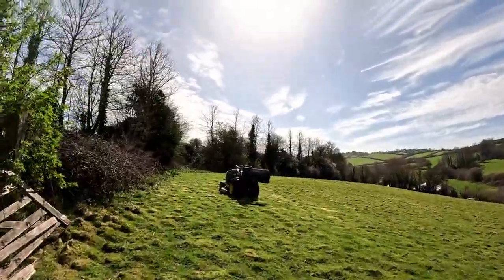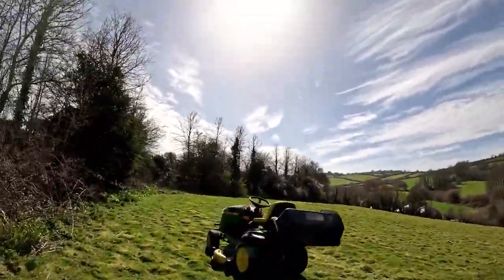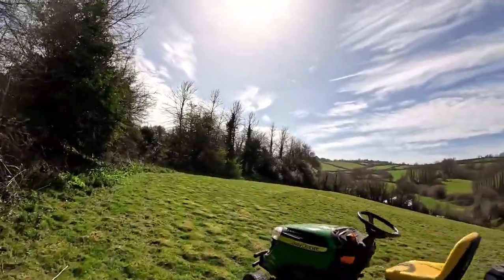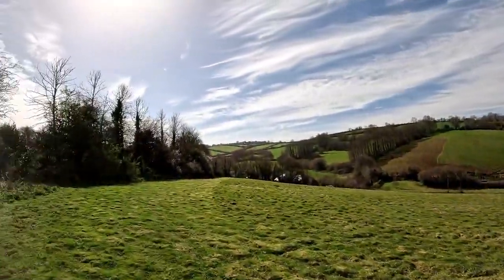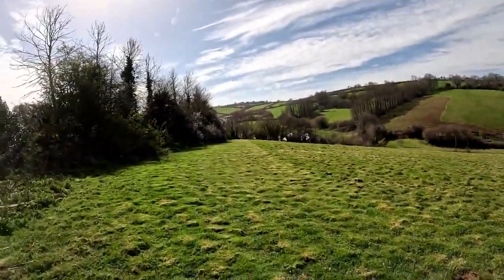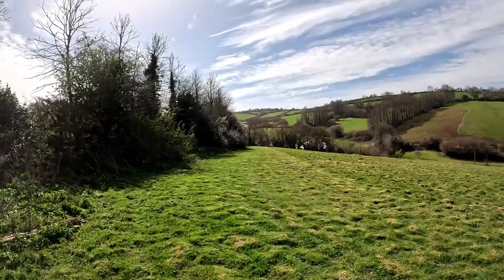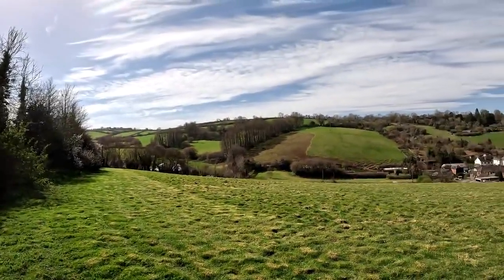And this here is one of the best little spots. It's a bit more sheltered up here, and the views are fantastic. See a couple of horses over the other field.